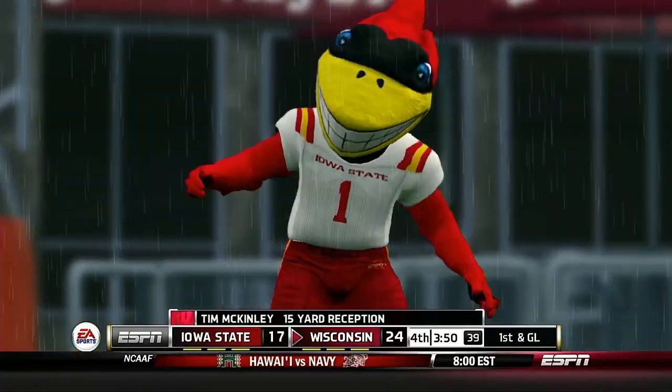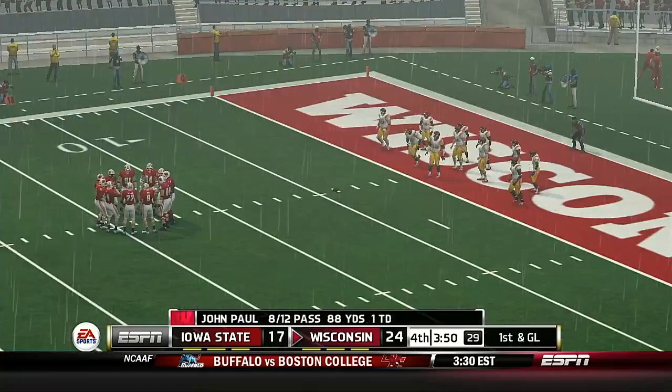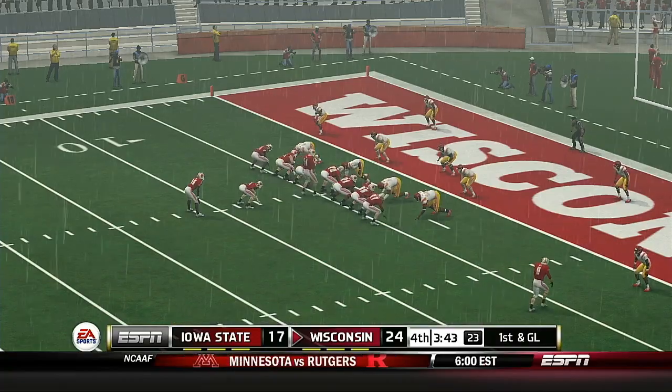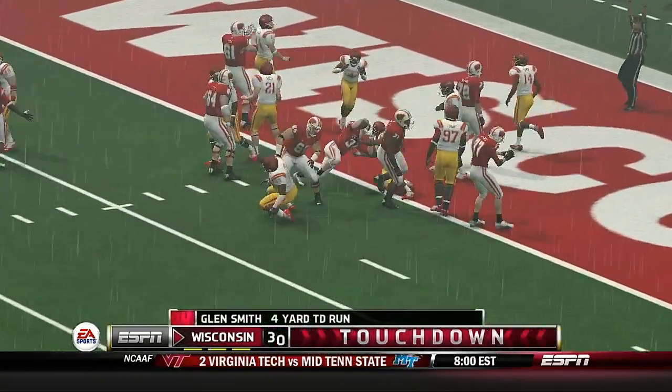You know, the quarterback that time took a major chance by putting that ball up into coverage. Now, the receiver made the play. They get a first down. But if you're a quarterback, you want to be very, very selective and very careful on how many chances you're willing to take. Touchdown, Badgers!